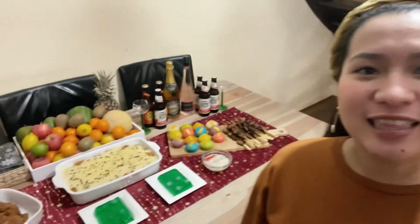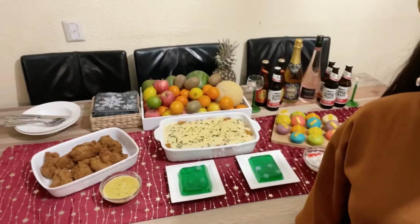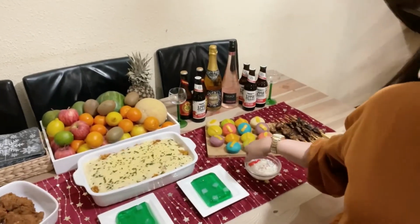So, ayan ang ating handa! Yay! Oh, ang cute ng puto! Super happy ako sa puto! Happy New Year, Zoe!